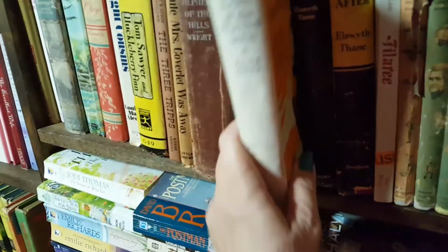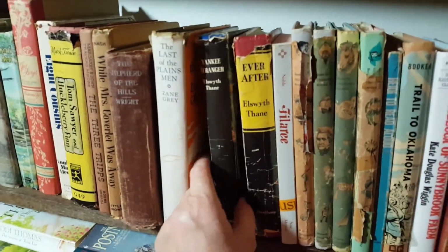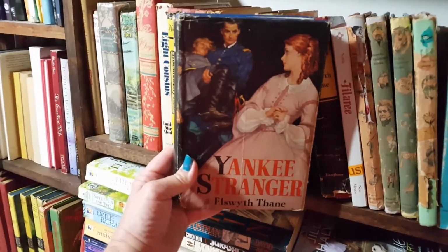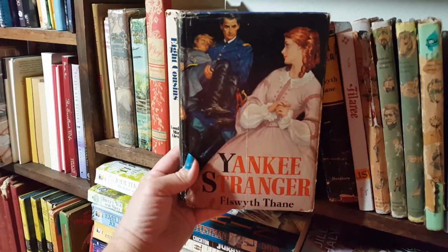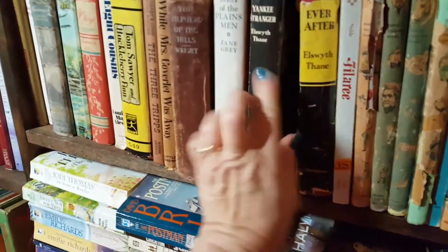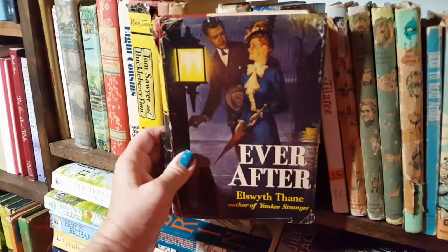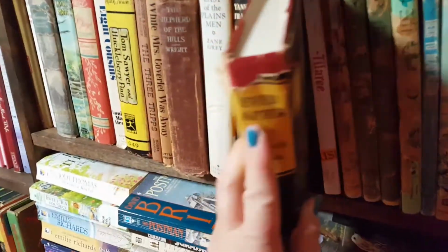Then I have 2 books by Ellsworth Thane. I believe these were in my parents' bedroom on my mother's bookshelf. I have Yankee Stranger and Ever After. So these were 2 of my mother's older books.